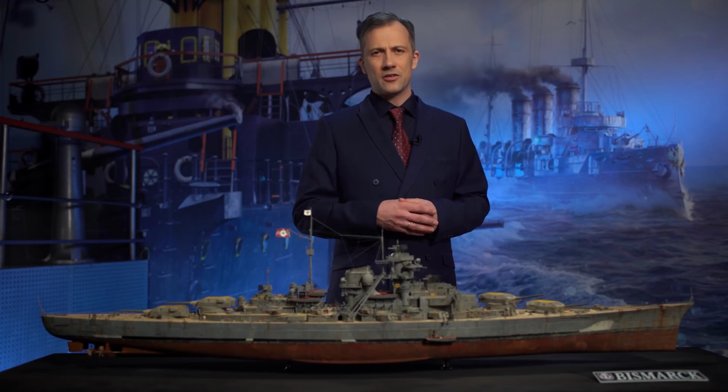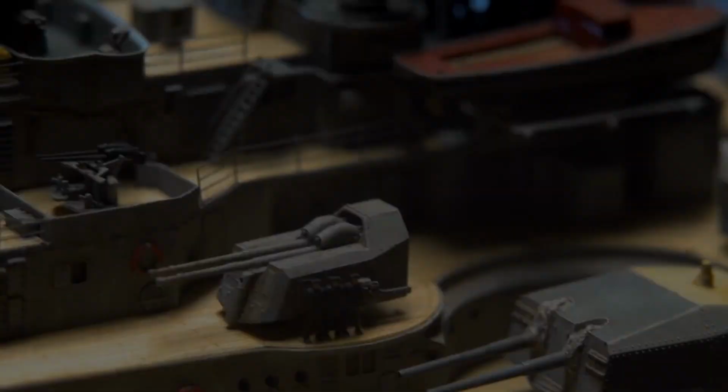However, Bismarck was also damaged during the fight. While the damage hadn't reduced the battleship's combat capabilities, she was nevertheless ordered by command to abort the operation. Due to the flooding caused by the British shells, Bismarck was listing to port. Her top speed was reduced to 28 knots and her fuel tanks were damaged.